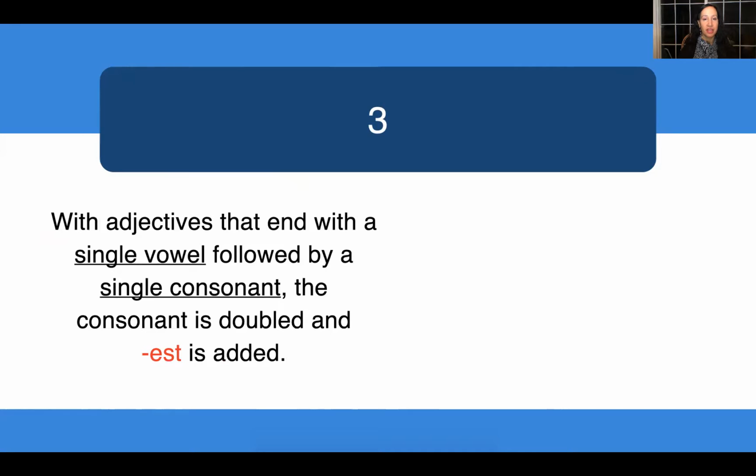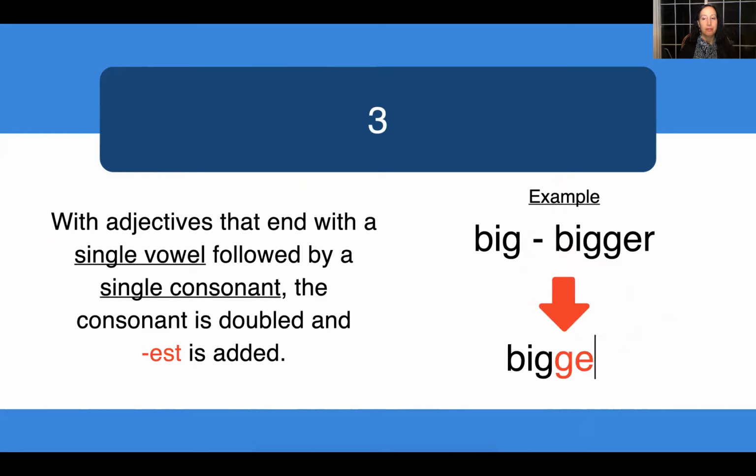Rule number 3. With adjectives that end with a single vowel followed by a single consonant, the consonant is doubled and est is added. Wow, that was a lot, right? Well, here's an example. Big becomes bigger. You know this one. Bigger, the superlative of bigger is biggest. Okay.